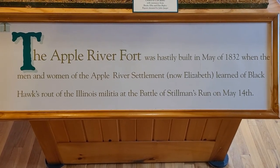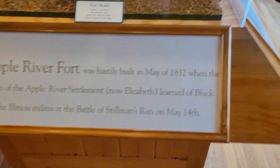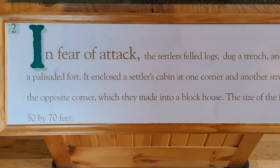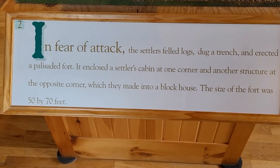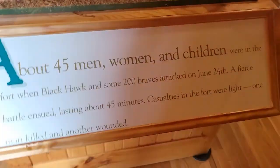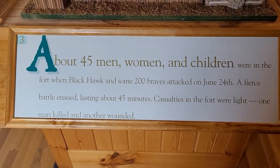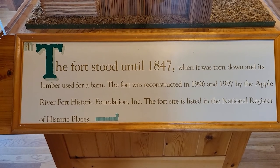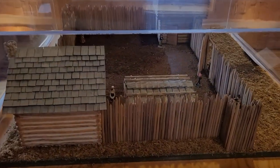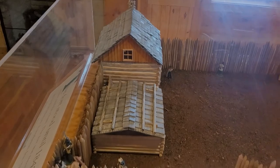Apple River Fort was hastily built in May of 1832. 50 by 70 feet. That's tiny. Wow. So there you go. This is a model of the fort. So yeah. Ooh, bearskin rug. Let's go take a look at this stuff.